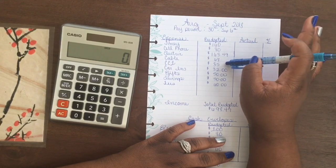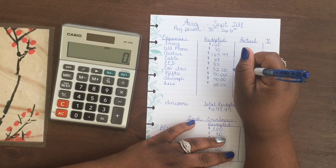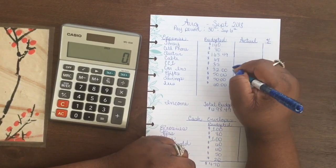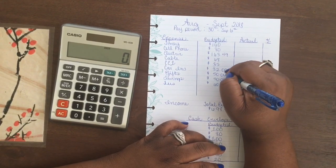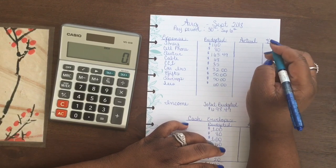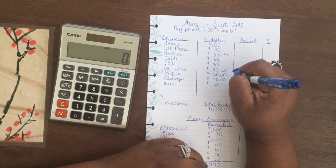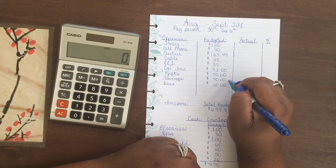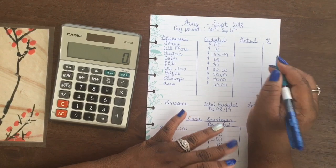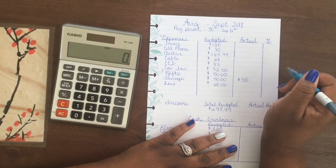Next we have credit card bill. Credit card number 1 is $35. My car insurance: I added my car to my husband's car insurance, and so I had to pay $32 to get on his policy. For gifts, I'm budgeting $50. I will be sending my brother and sister something back home, and the gifts that I'm going to send them are going to be equivalent to about $50 or less. We'll see. For my savings, $50, it goes there automatically, so I'm just going to go ahead and put it here because I don't have to do anything with that one.